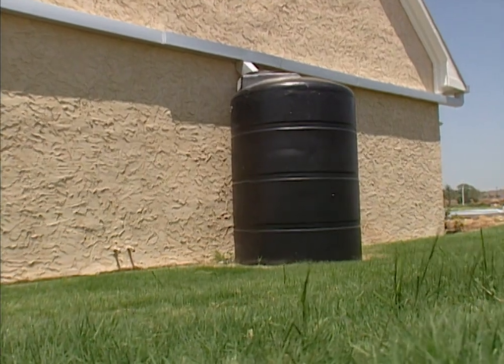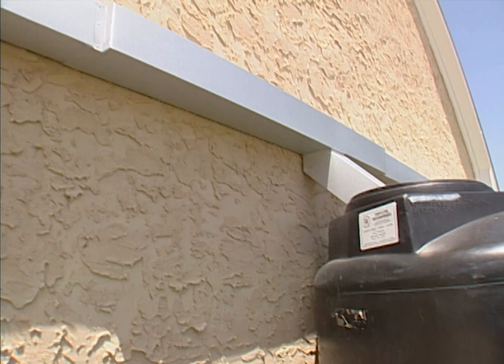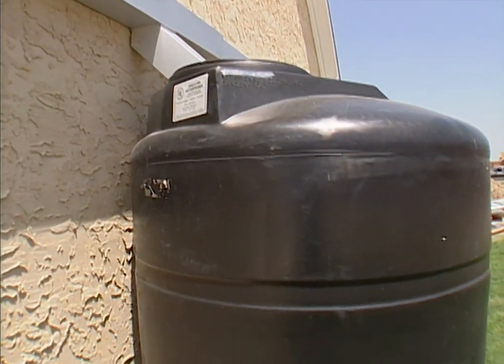And you really xeriscaped all the back as well. Yes, we did. So we're not going to use much water back there. And if we do have to water, we have a rainwater collection tank behind the garage. So you're all set up. You don't need any city water to water that yard. Don't need any city water to water what we have here.